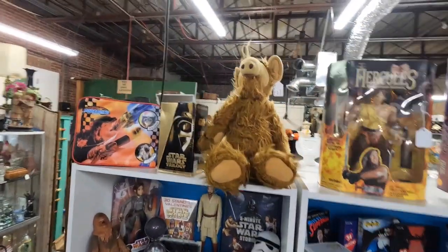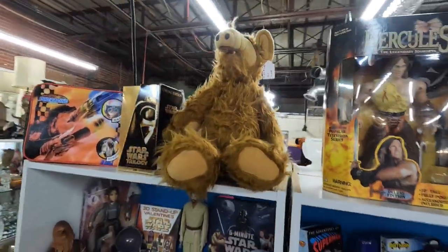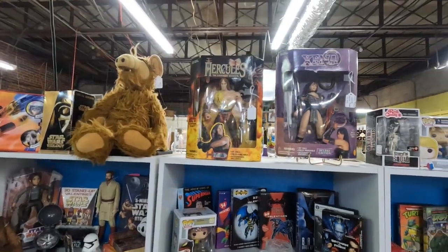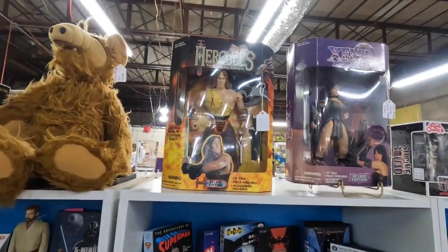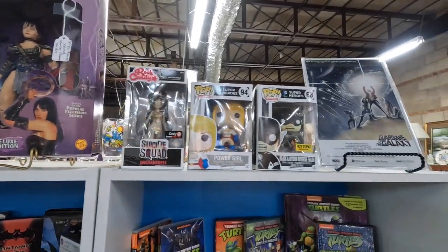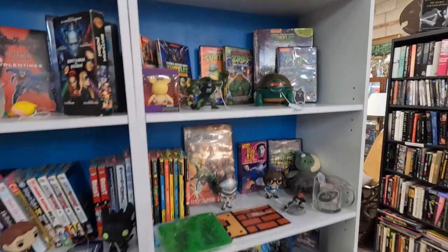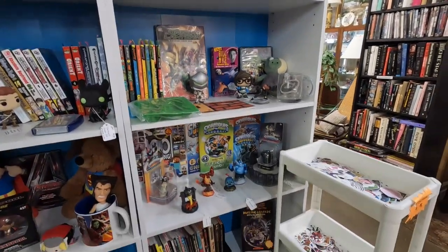We've got Alf up there. I bought this from Don and Carrie, American Arbitrage, on their Whatnot sale. I actually already have one, so I decided to sell that one. We've got Hercules and Xena up here. A few Funko Pops. Ninja Turtles. I need to find some more Ninja Turtle stuff to fill out that shelf a little more.